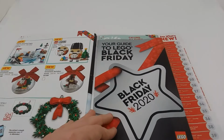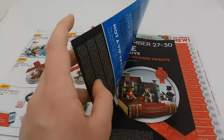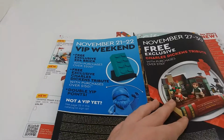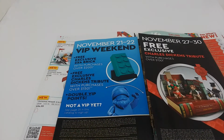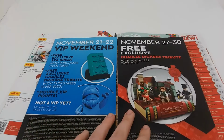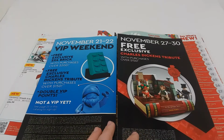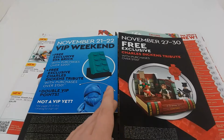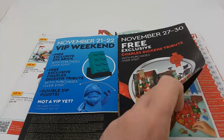And then they have their Black Friday deals. Interesting, they revealed that. So on VIP weekend, there's going to be a free exclusive 2x4 brick with purchases over $200, and then on November 27th to 30th, there's going to be a free Charles Dickens tribute set with $150 or more.